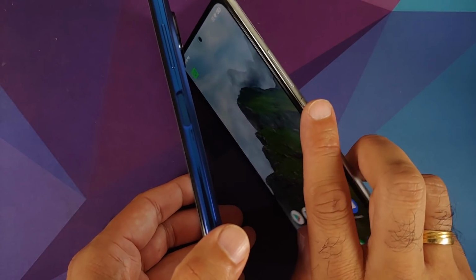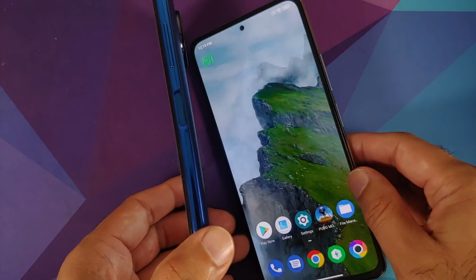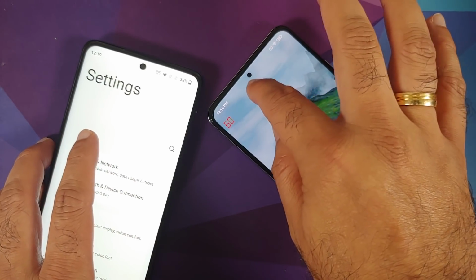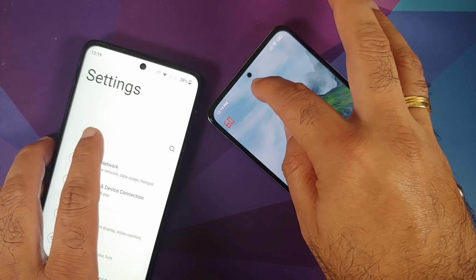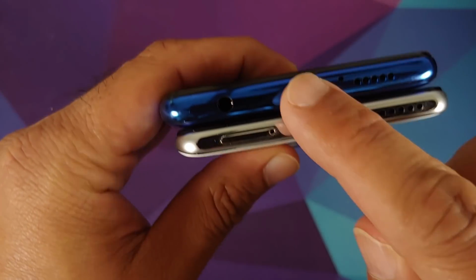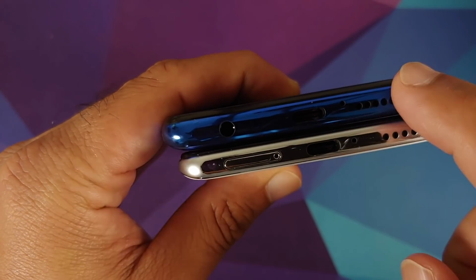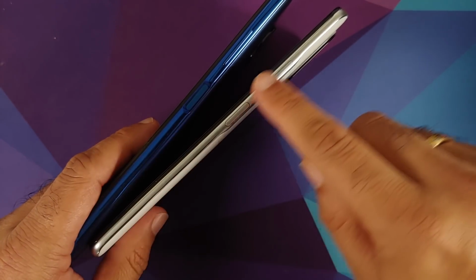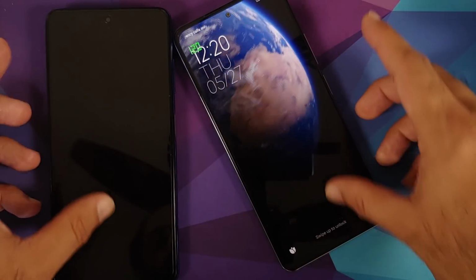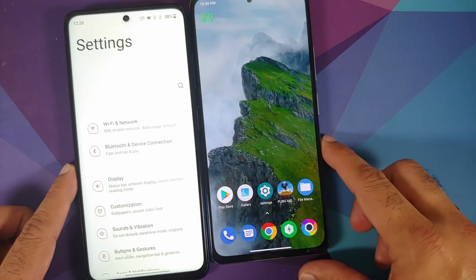Fingerprint scanner, both of them have the fingerprint scanner on the side. They are very fast, comparable I would say. Front camera, 20 megapixel sensors on both. This one has a smaller punch hole, this one has a bigger punch hole, but this one has a ring around the camera, which I personally do not like. Then Poco X3 Pro has the advantage of the headphone jack and the micro SD slot. This one has no headphone jack, no micro SD slot, but the frame on this one does look much better. Even though it is plastic, you do have a silver trim. And in my opinion, the Poco F3 or the Xiaomi Mi 11X, whatever you want to call it, is a better looking phone any day.